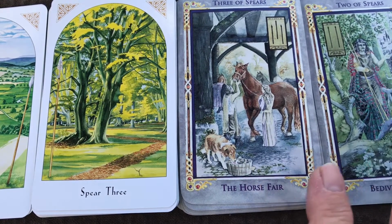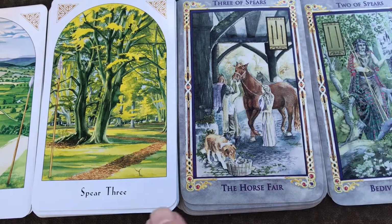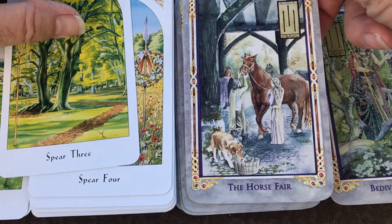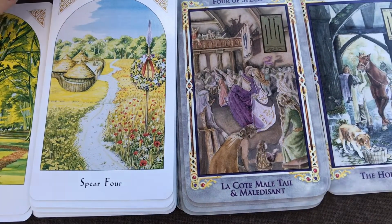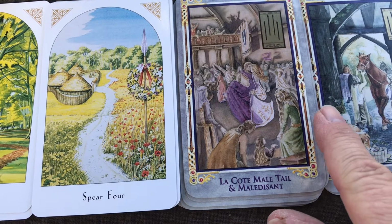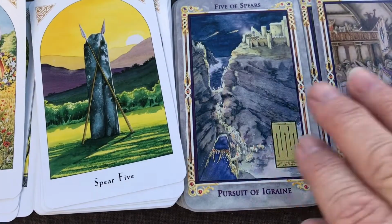Whereas the Legends deck, there's not so much of an elemental or color correspondence. They're all pretty similar in their color and the style. So here we have the Spear 3, summery trees. And this is 3 of Spears, the Horse Fair. I love that collie. Two very beautiful cards. How could you pick between these decks? They're both wonderful. Here's Spear 4, so we've got the garland. And here we have 4 of Spears, La Côte Mal Taille and Maldition. So it's a celebration of some sort going on. Those are both really good 4 of Spears or 4 of Wands.